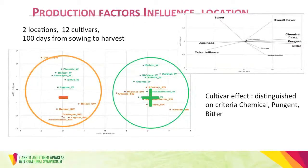So we had this observation in different trials. So we had another trial where we compare the same 12 cultivars on the two locations with the hypothesis that temperature is an important factor. So after 100 days from sowing to harvest, first we highlight the cultivar effect. On the right, the space is slightly different from the other. You have sweet here, overall flavor, the harsh attributes, and juiciness here. You can see on the right the cultivar with more harsh characteristics, and on the left the ones that score lower for these attributes.